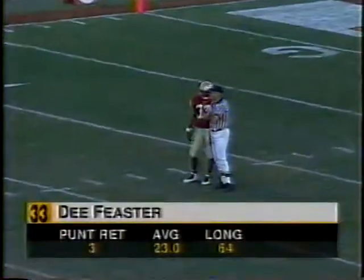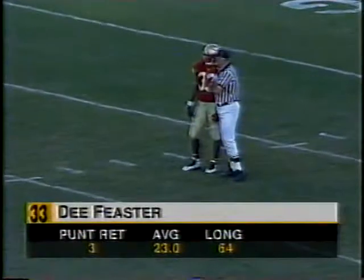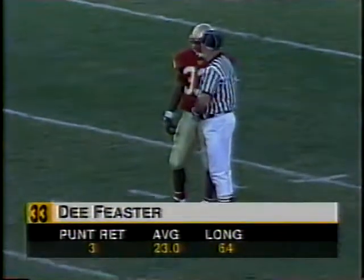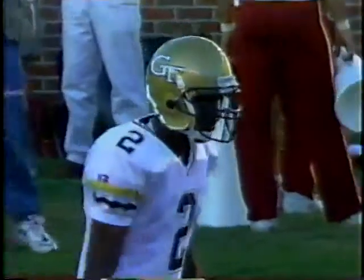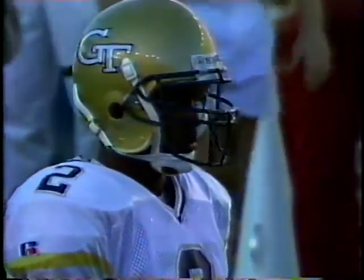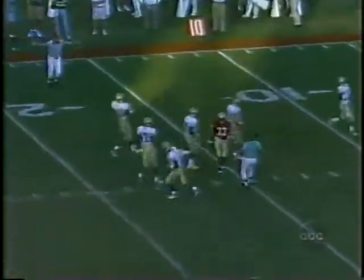28-10, Florida State leading Georgia Tech, and Dee Feaster with that 64-yard beauty. Ready to return another one as Rodney Williams will be punting for Georgia Tech. I'd recommend that Rodney gets that ball way up in the air. He's not getting it up there. Fair catch at the 15-yard line.